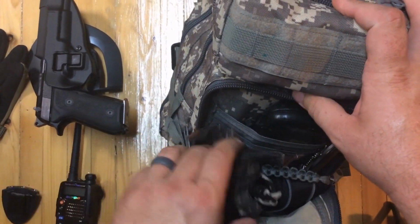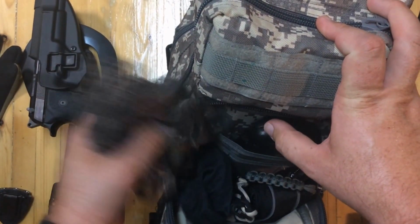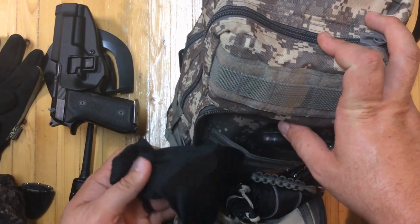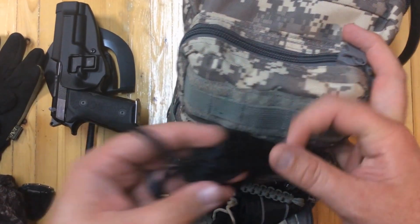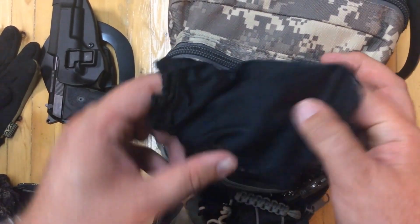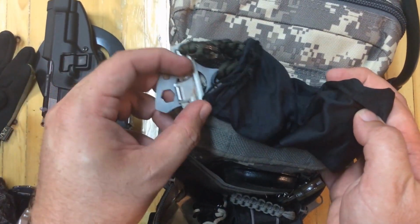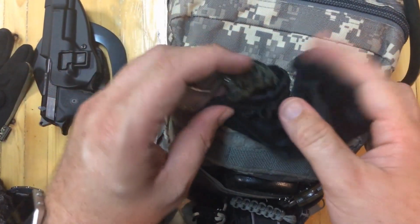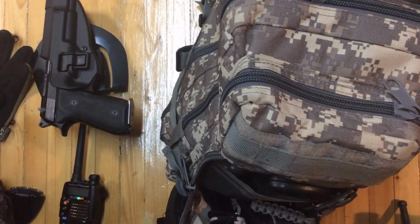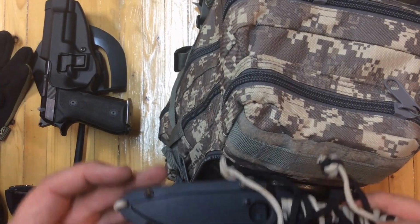A headlamp, some netting, face cover, and here is some silverware, spoon. It's one of those CRKT spoons, if I recall correctly. It is. Looks like a can opener, carabiner, and some paracord. Then I've got a neck knife.